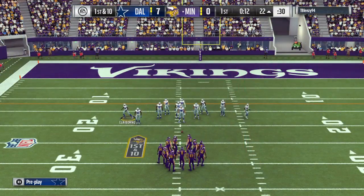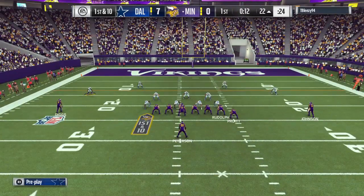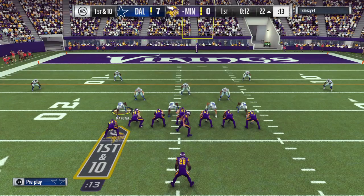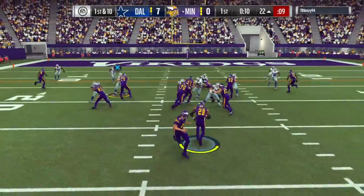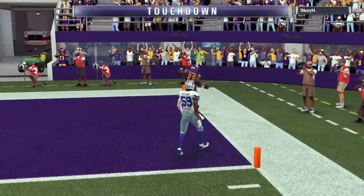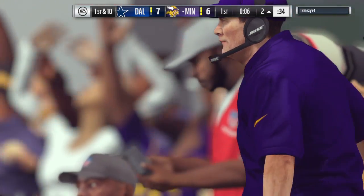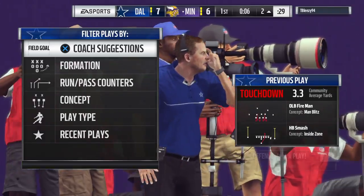And they'll start this drive with very good field position. In motion left here, one of their tight ends. First down, here's a run with Peterson. And a cut, and he'll get into the end zone. Touchdown, Minnesota. Adrian Peterson, 22 yards. And the Vikings are an extra point away from tying this thing up.